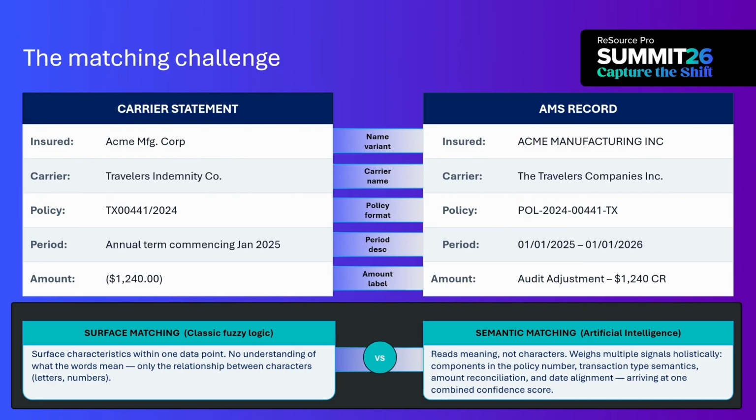But if we look at something like the policy number here, that is probably more challenging. And so we've got a Texas policy. Probably the AI would understand that that is a Texas policy. But would it make that match between the AMS and the statement on the first try? Probably not. It would probably take a person to connect those two policy numbers for the first time, and then at that point, the AI would know from here on out, when I see this policy, I know what it is. I can auto match this. I don't need a person to do it.